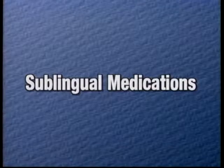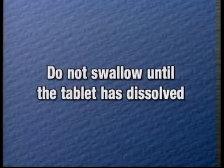Sublingual medication is taken beneath or below the tongue. Medication that is placed sublingually is absorbed through the lining of the mouth. Place the tablet under the tongue and let it slowly dissolve there. Do not chew or swallow the tablet. Do not swallow until the tablet has completely dissolved.